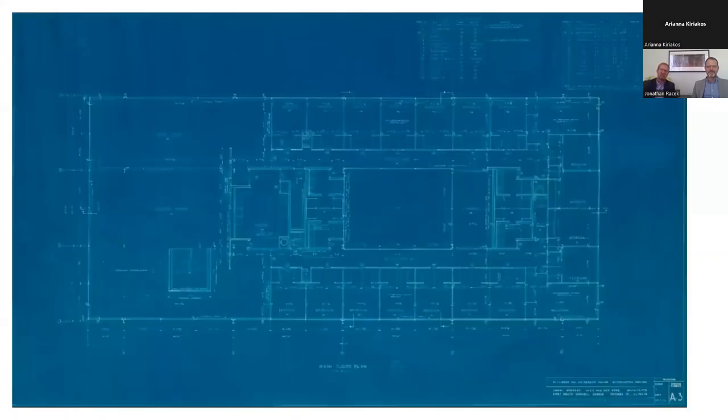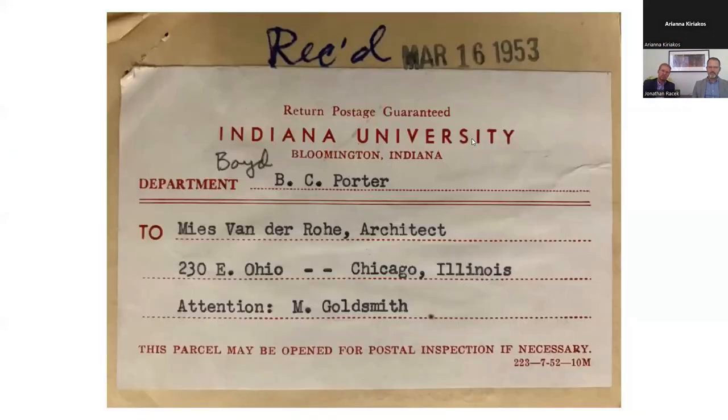But a full set of drawings emerges. In fact, this is the full set of blueprints. We now own the 20-sheet set. There are two sets that we know of. There's one set that's 12 sheets, a partial set that's located at the Museum of Modern Art in New York City. And then there's a full set that we now own, was recently purchased. And it was fully documented all the way through construction.